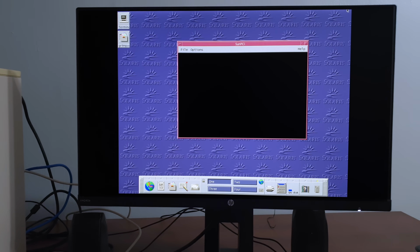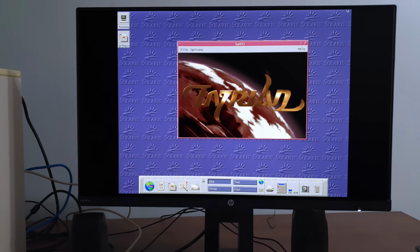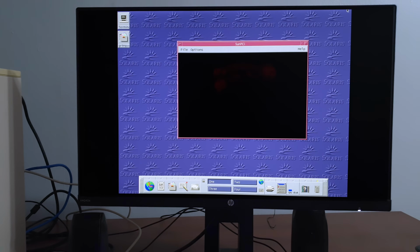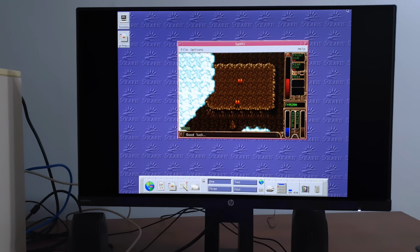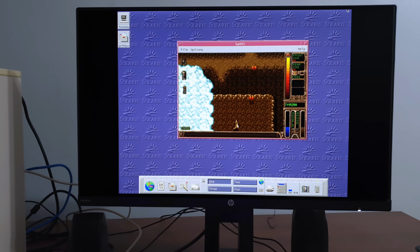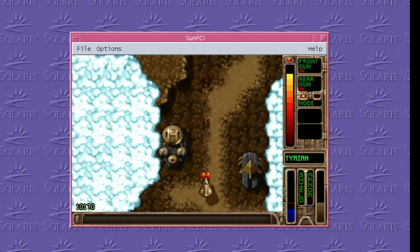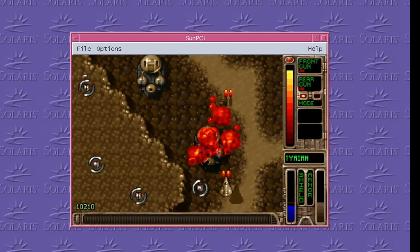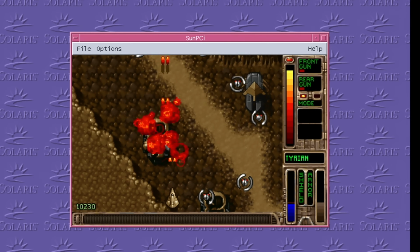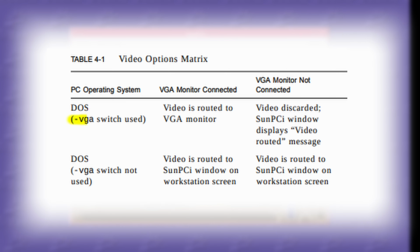However, let's load up Tyrian and you can see for yourself how bad this is. This is, quite frankly, a dreadful experience. However, the manual did give me a small hint on how to make things better.